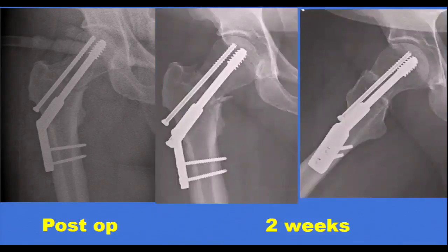And then 2 weeks later, he comes back like this. And he's been compliant. I made him toe touch weight bearing on crutches. He hasn't been doing anything crazy. He's a really compliant person. So what do we think?